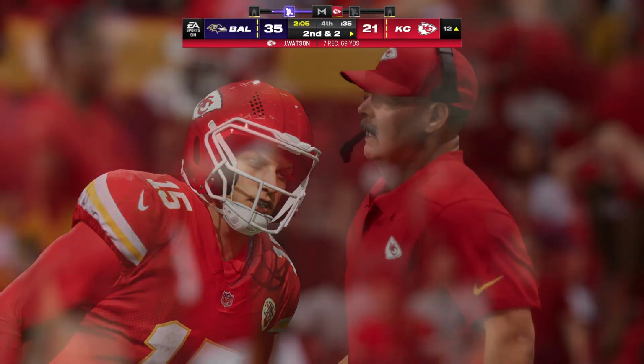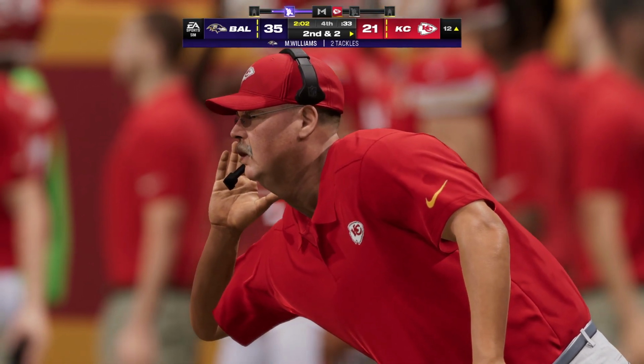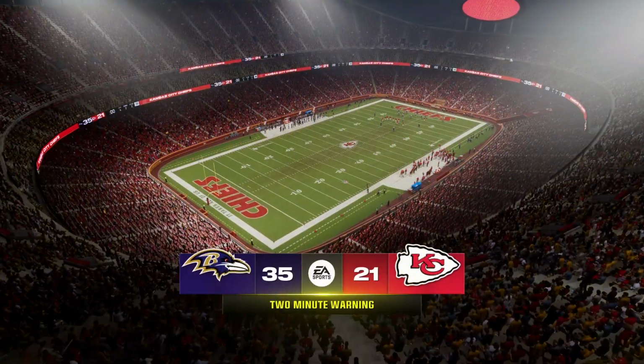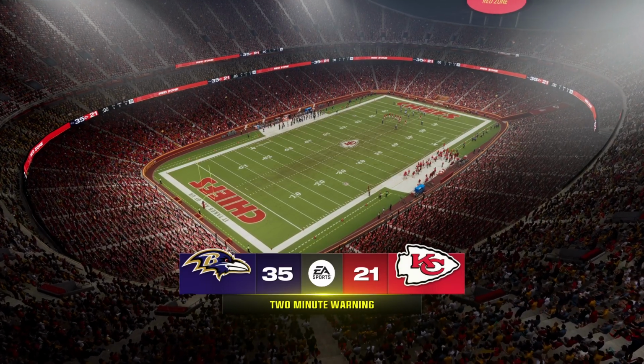Justin Watson, 8 yards on the pickup, brings up 2nd and 2 at the Ravens' 12-yard line. 2 minutes left to play in this football game here on EA Sports.